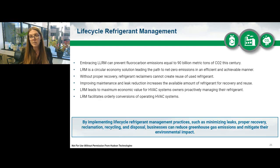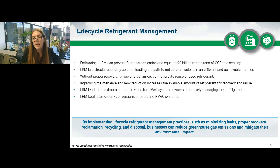And finally, it allows us to orderly manage the transition. Through recovery, through reclamation, we can then keep systems that are still in service in use. And if I go back to where we started here, 8.8% of our audience is still using CFCs. The only way that happens is through lifecycle refrigerant management. It's making sure that the refrigerant is recovered when that equipment is coming out of useful life, because there's other equipment that still needs that. It's a key element. All of these factors are very important to making sure that we're not emitting greenhouse gases and that we're recovering them. So we're going to move to our next poll.